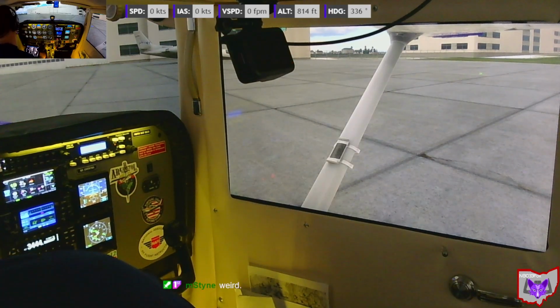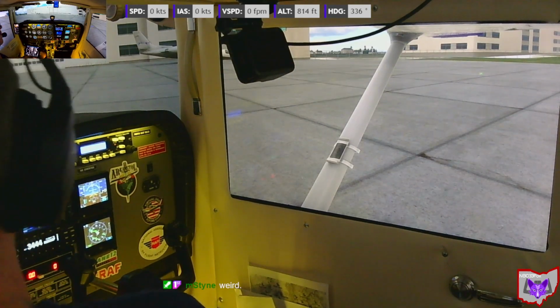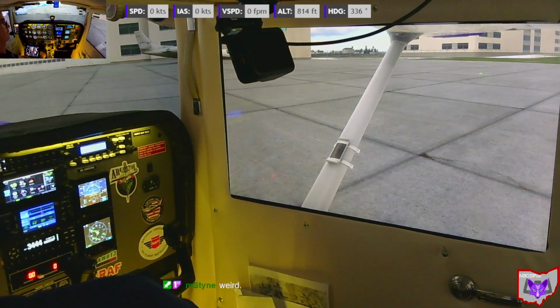Skylane 422 Alpha Mike, make left traffic runway 30. Making left traffic runway 30, Skylane 422 Alpha Mike.